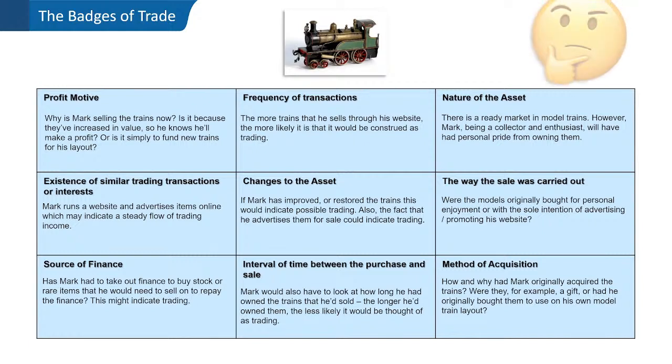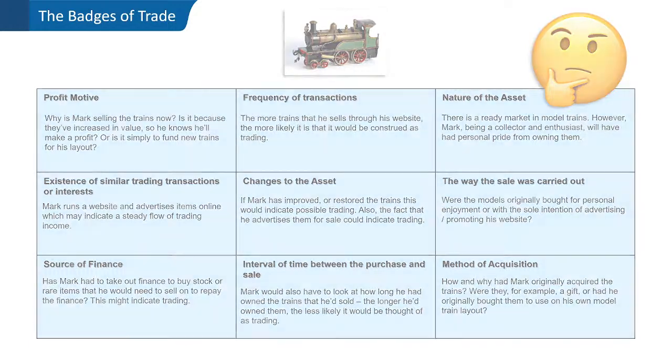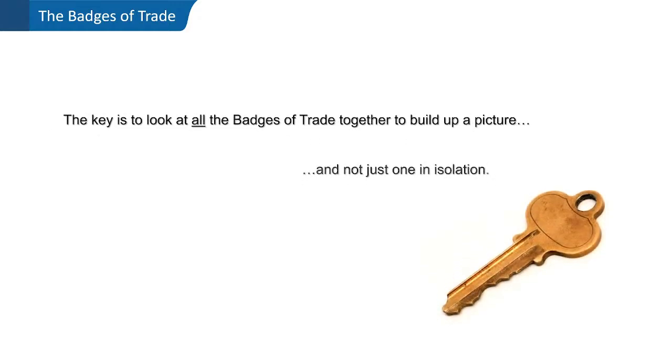In reality, there probably isn't enough information available here to make a definitive decision as to whether or not Mark is trading. But at least the badges of trade give us a framework to ask the right questions to make a well-informed judgment. As we covered earlier, the key is to look at all the various badges of trade together to build up a picture, and not just any one in isolation.